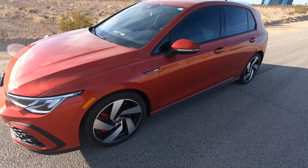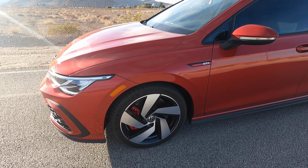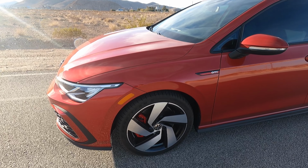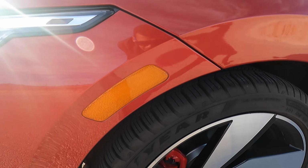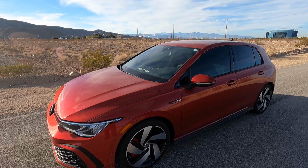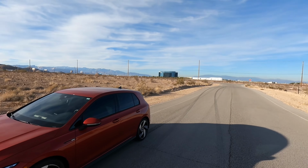So these are the stock wheels and tires. These are 18 inches and they're riding on 225/40/18 Goodyear all seasons, as you can see here. These tires have been pretty good. I mean, they don't make too much noise. So I'm thinking of possibly in the future, and we got an airplane.